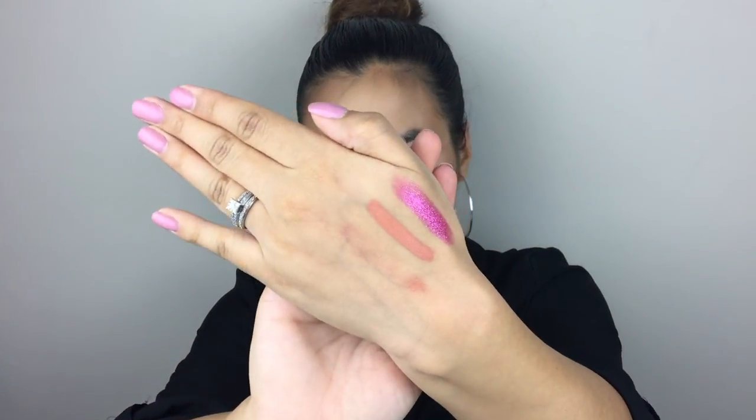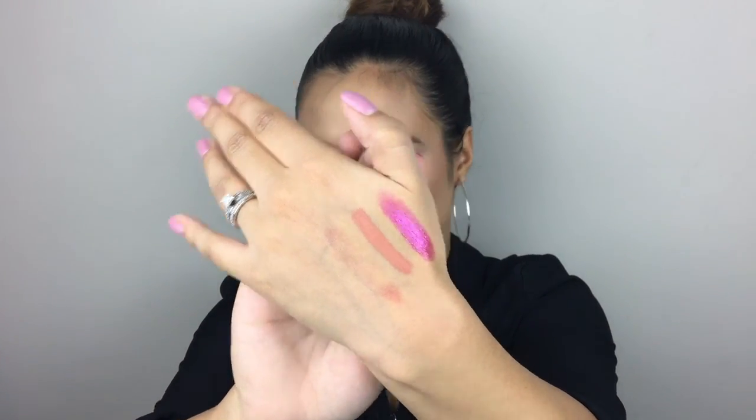Also, another lip product I got, and before you judge the color, I want to say I have this for maybe more of my creative days. This is the Urban Decay metallic lipstick, Big Bang. So there it is. It's like a pink metallic color. It actually even looks a little purple to me. Maybe it's just a little reflex in there.